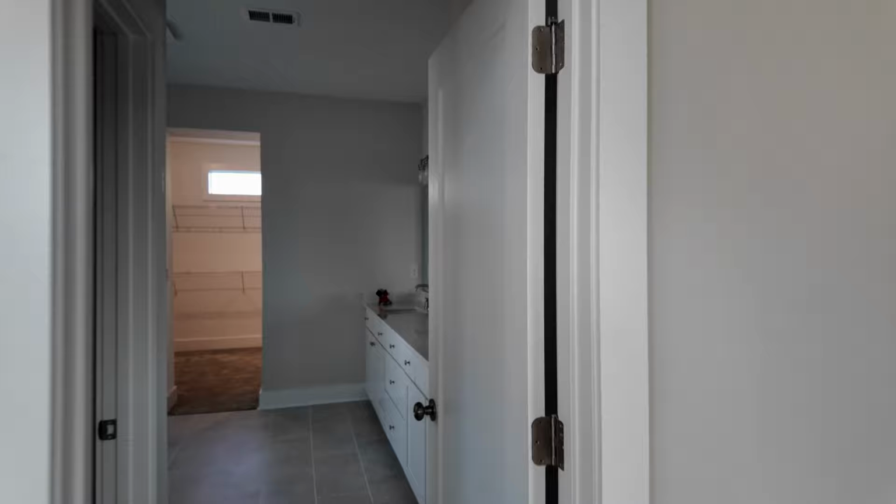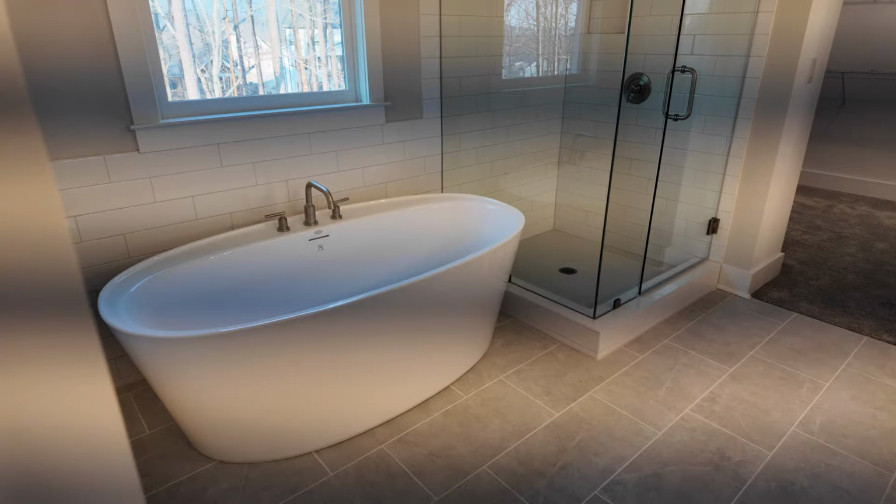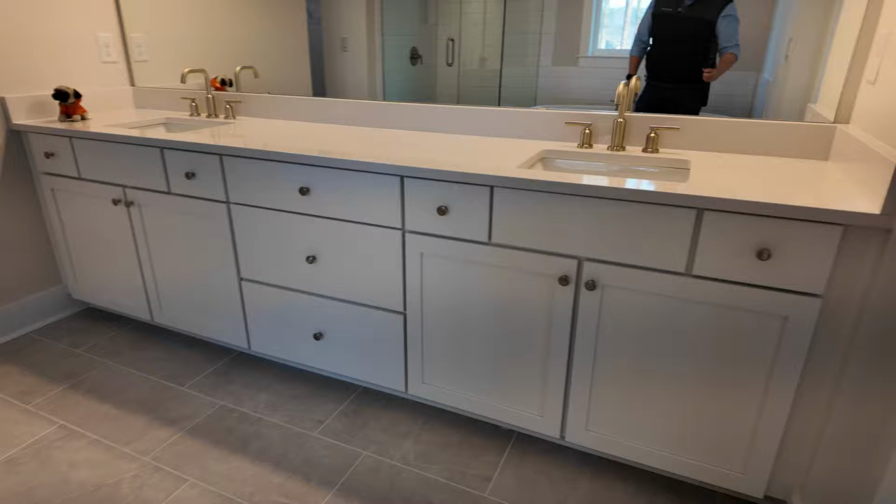Slightly different design. I actually prefer this design. So in the model home, they have the giant shower. I think having a tub like that, a standalone tub, is a nice touch, and it's still a good size shower. And we still have lots of countertop space. I tell you, I really like what David Weekley does. I think they do a fantastic job.